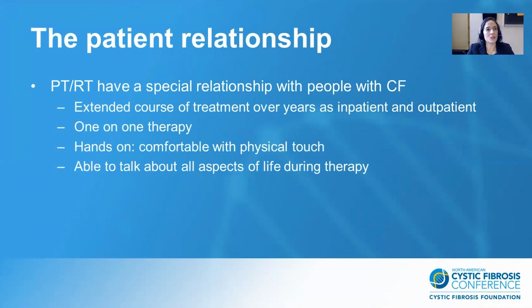And they have this opportunity to really open up and be vulnerable with their thoughts and their feelings. And this really strengthens the relationship between the physio and the patient, because they're really able to talk about all aspects of their life.